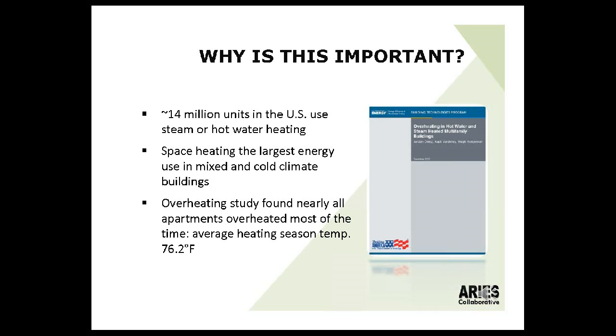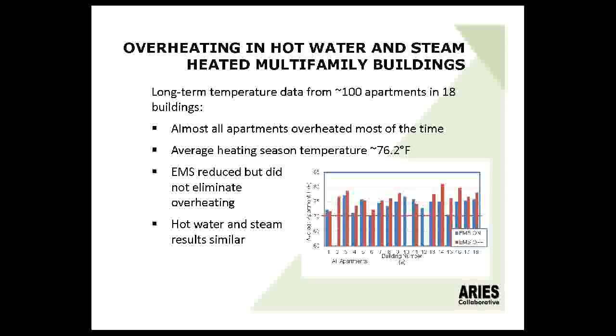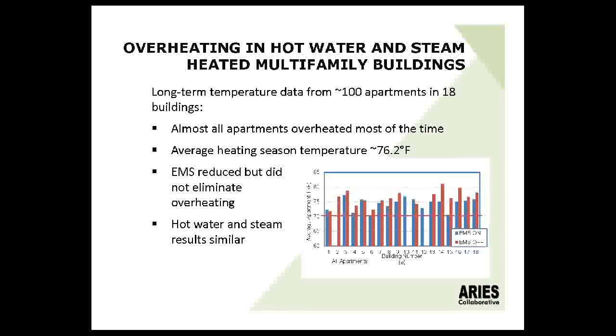I want to point out this study pictured on the screen was published last year, and it's on the Building America website, and it documents the extent of overheating in a sample of typical New York City apartments. I'm just going to give you one of the results from this study. Over 100 apartments in 18 buildings were looked at, and space temperature data was examined. Almost all were overheated most of the winter, and this was true for both steam and hot water. And while energy management systems reduced the overheating in many of these apartments, it did not stop overheating in most of the buildings.